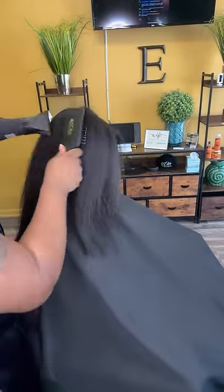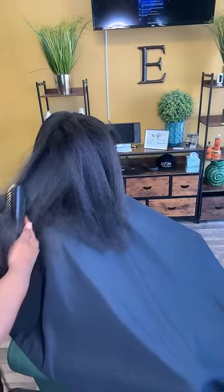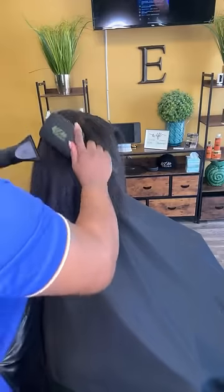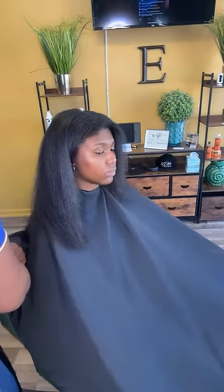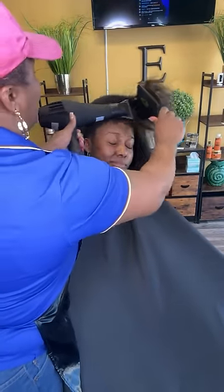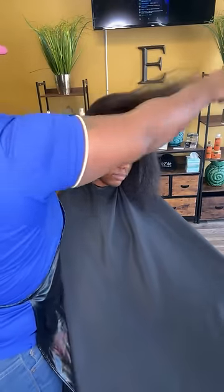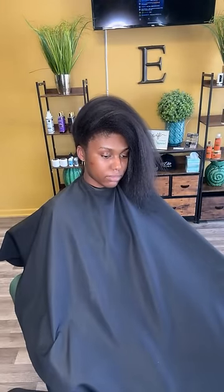Oh, that's dye. That's hair dye. You'll see why in just a moment. I did hair color today. You got dye on your face. I'm gonna give you a napkin. Yes, it's dye.